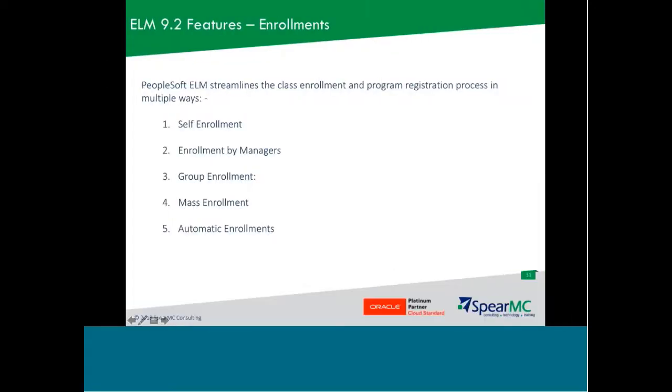Automatic enrollment is based on your HCM job changes. For example, if you hire a new employee and the status is new hire, and you build the policies in ELM based on new hire, you attach those courses or programs to the build policy. Then those learners will be automatically enrolled in the new orientation program or other courses after new hire. That is the automatic enrollment feature. Any questions on this? No, thank you.